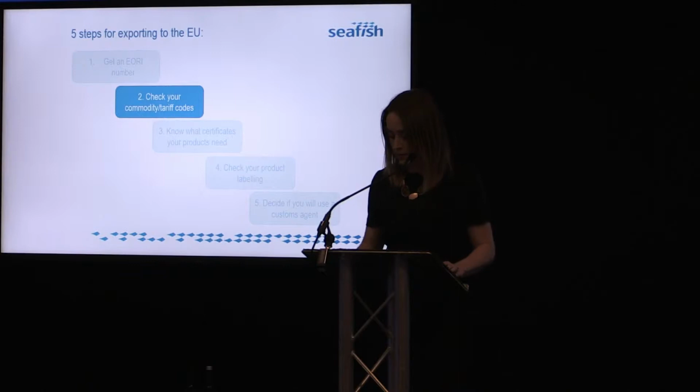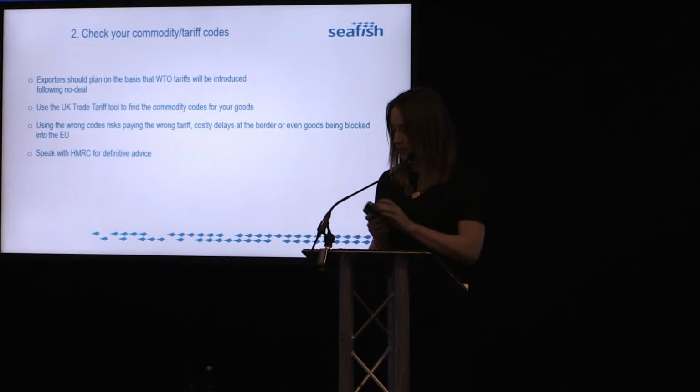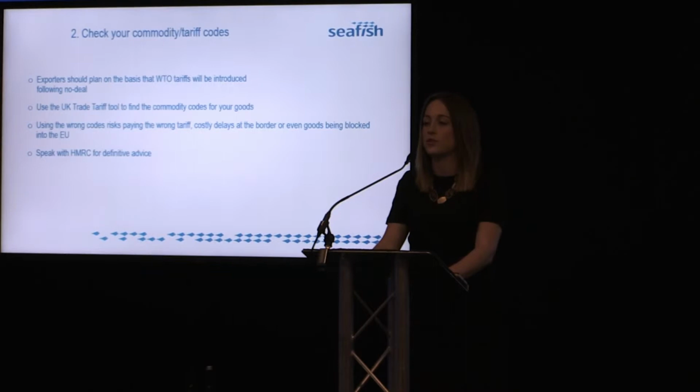So step two, check your commodity and tariff codes. Exporters should plan on the basis that World Trade Organization tariffs will be introduced following a no-deal exit. As you may all know, the tariff rate of a good is listed by the commodity code for the good. The UK Trade Tariff Tool will help you find the commodity code for your good.